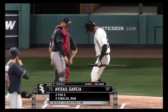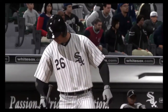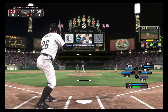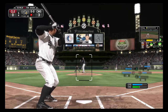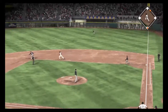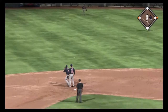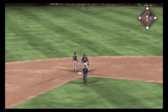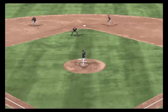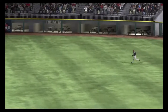Avisail Garcia will stand in. 2 hits in 2 trips thus far. Here comes the pitch for Garcia. And there he goes towards second. Swing and a liner toward right center. And nobody home. A perfect hit and run knock. So far, he's throwing a lot of fastballs here early in the count. And these guys have picked up on that, so they're just going up there looking for the hard stuff, and they've been all over it.